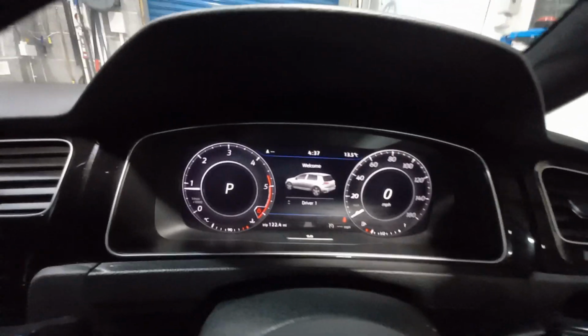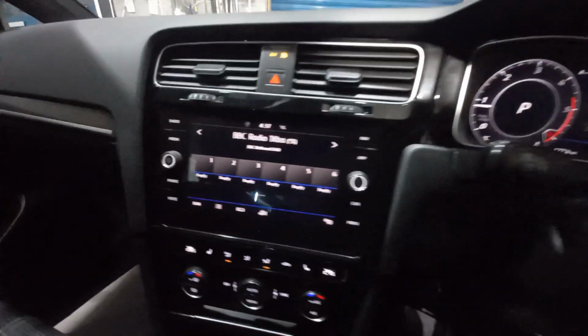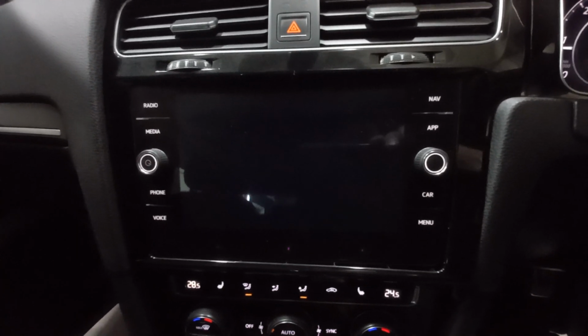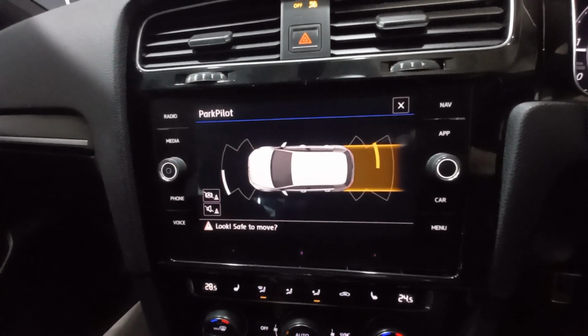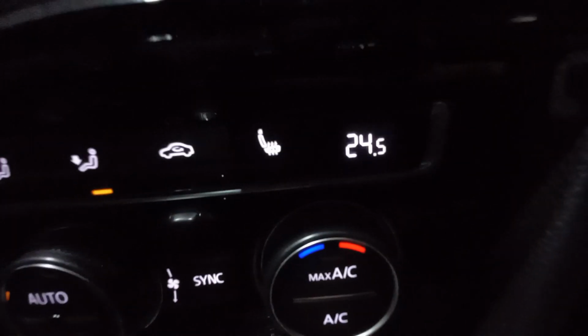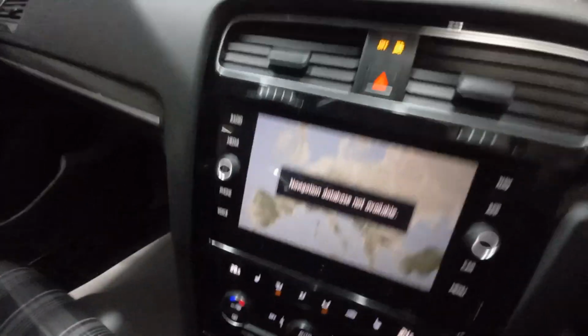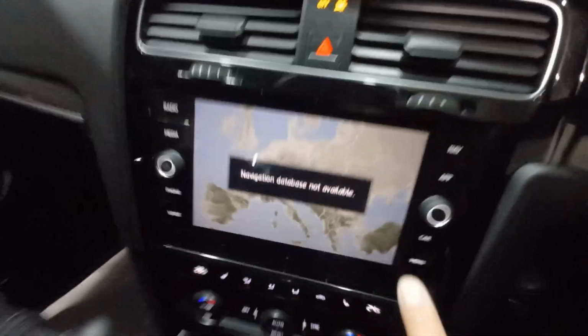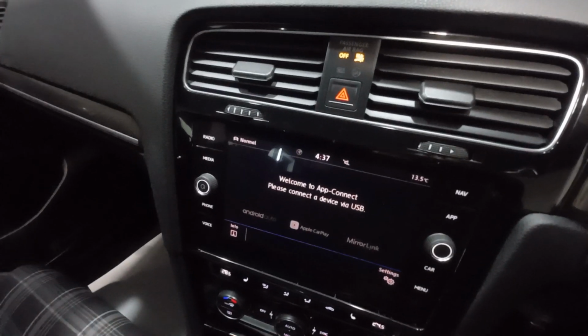Close the doors. The engine started. You can see this has got the reverse parking sensors. There's no camera on this one, but you have got heated seats for the front, dual zone climate control, and you've also got sat nav. Sat nav ready. This one needs a card.